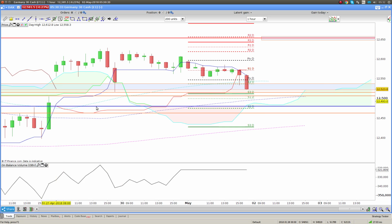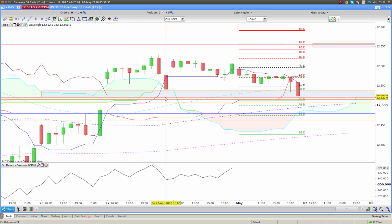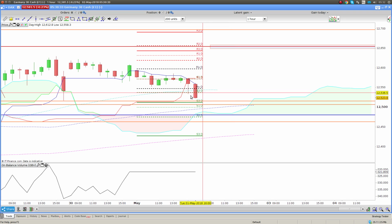So there are your levels, and you've got a flat cloud here. So we've got a flat cloud on the hour. We've got Friday swing low. And we've got the 200 moving average here from the daily. So this area here is looking more and more like the area that you need to look for. So let's just do it like this.